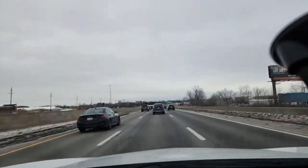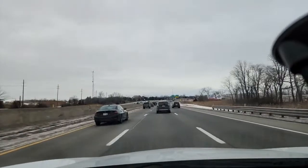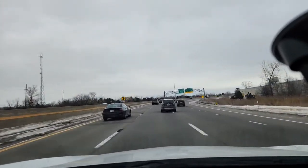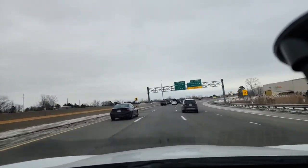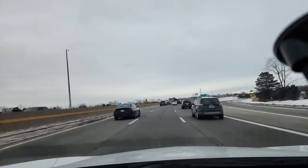We're at about 69 miles an hour. Everything's going smooth. Most people are about 69 to 72. I'm at 72. You really can't tell that much, except I'm kind of on top of this Ford. So I want to back off now, then move to the right lane, and I can pick up a little bit.